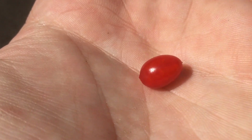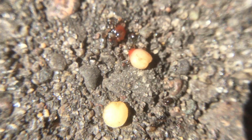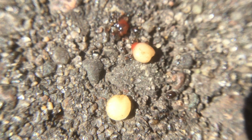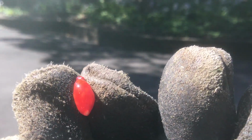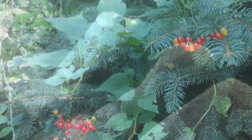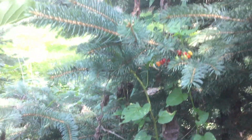If you look closely, you can actually see the seeds through the berry. And here are a couple individual seeds. And they're flat, just like a pepper or a tomato seed. I've just got a couple more plants to clear out, and I want to be careful not to drop those berries.